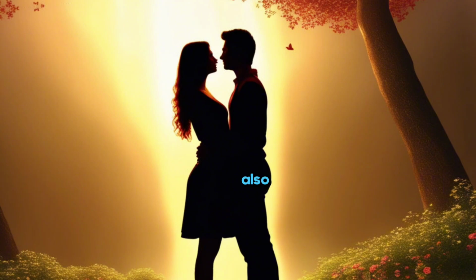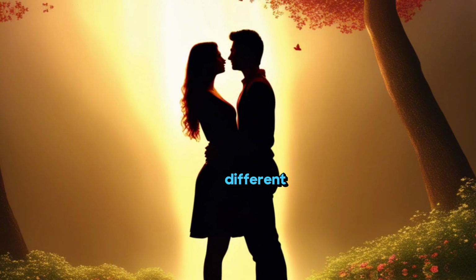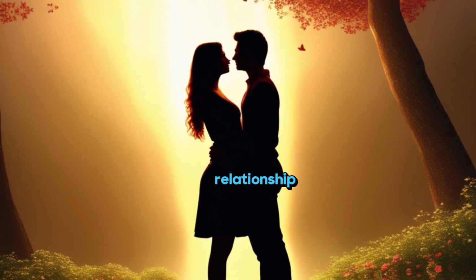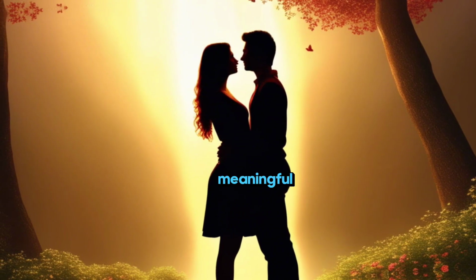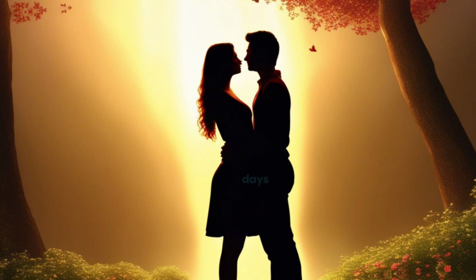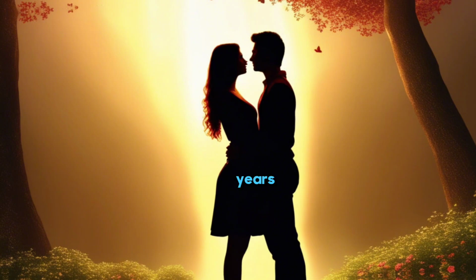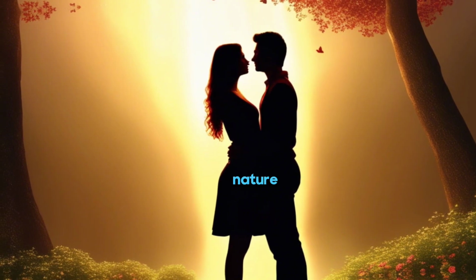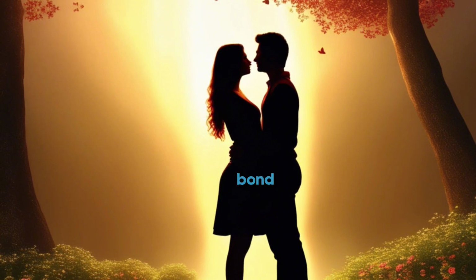Holding hands also carries a certain universality that transcends different stages of a relationship. It's a gesture that is appropriate and meaningful, whether you're in the early days of getting to know each other or have been together for many years. Its timeless nature makes it a reliable way to express your feelings and deepen your bond.